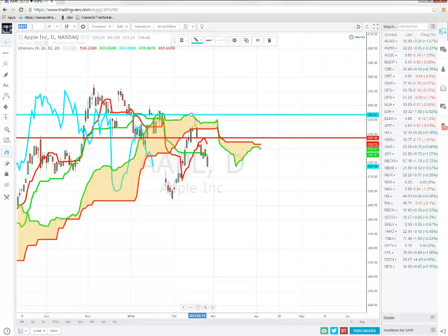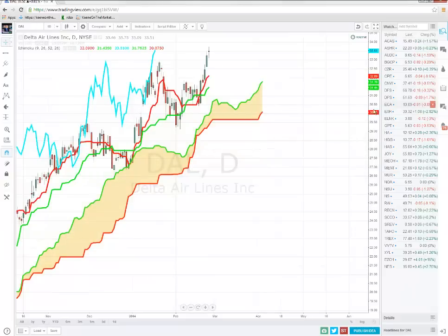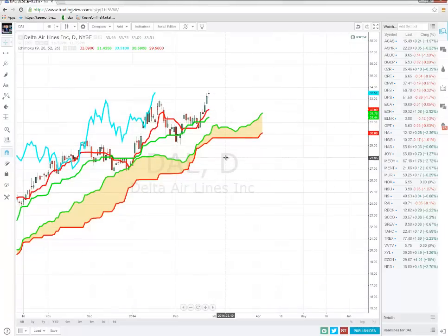Delta is bullish. So just remember, if you guys are a new trader, above the cloud is bullish, below the cloud is bearish, in the cloud is neutral, okay? And I'm going to show you how the cloud is constructed. The 9-period moving average, the 26-period moving average, how the cloud is constructed, and the lagging indicator. I'm going to show you all of these and what they all mean.